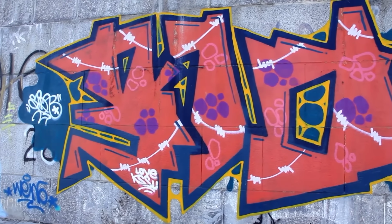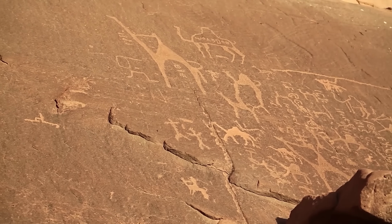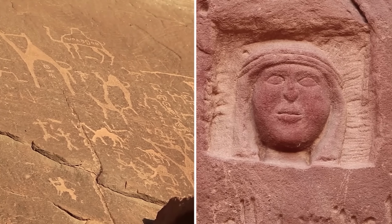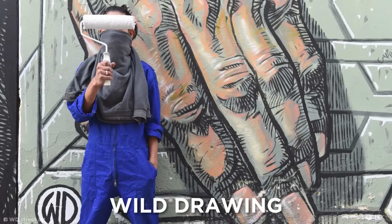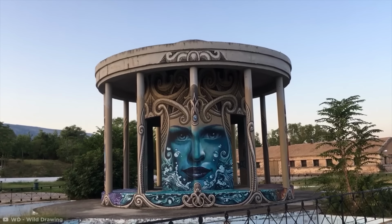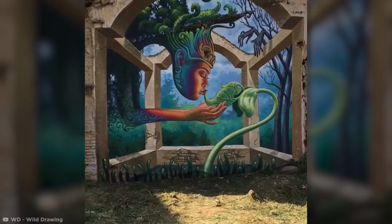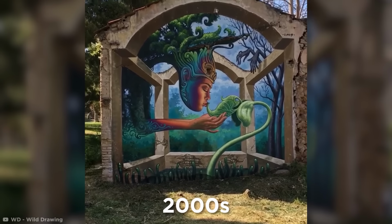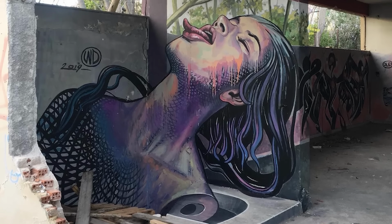Did you know the term graffiti comes from the Italian word graffiato, meaning scratched, and originally referred to inscriptions and artworks left by engravings on walls of ancient ruins from centuries ago? Well, urban artist Wild Drawing has a slightly more modern take on the idea, but still carries out his work in some of the oldest cities in the world, including Athens, Greece. He's been playing with perspective and angles using oil paint since the early 2000s to produce incredible new images, mixing styles and colors and painting them onto old, unassuming architecture across Europe and Asia.